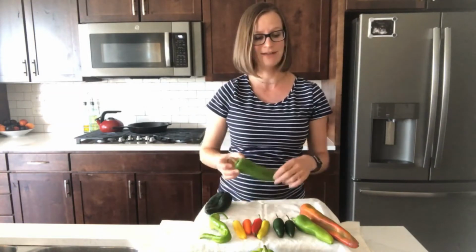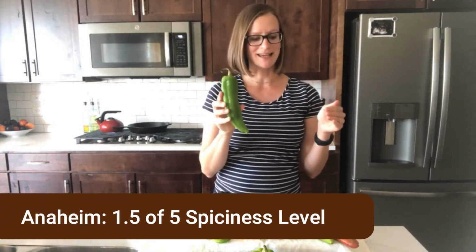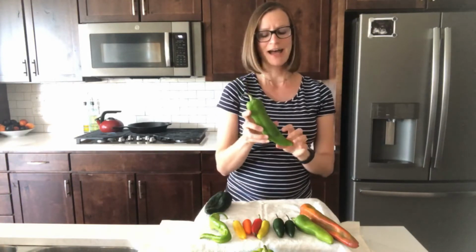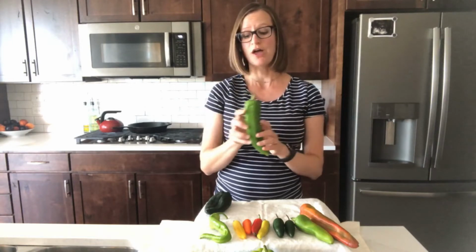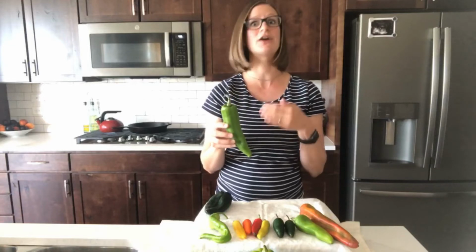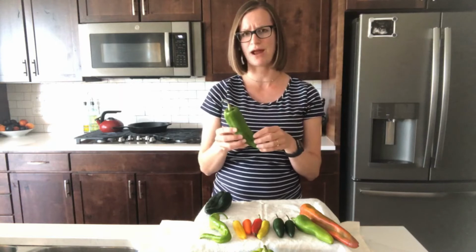The next pepper we have is an Anaheim pepper. Again, we're going up just a little bit in spiciness. I rate this 1.5 stars of the peppers that we have here. It has a pretty mild flavor. The spiciness can vary quite a bit. Within the peppers, sometimes you'll find a pepper that's very, very spicy, and sometimes you'll find a pepper that's pretty mild, even within the same variety.